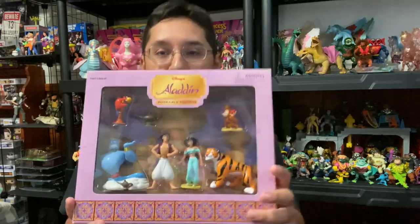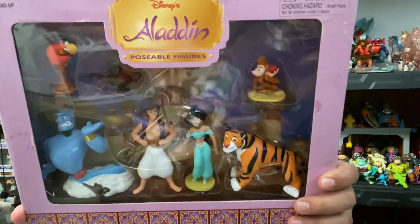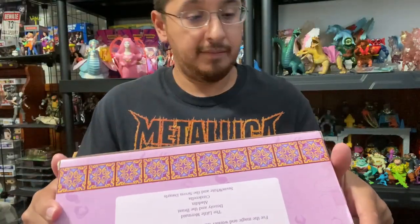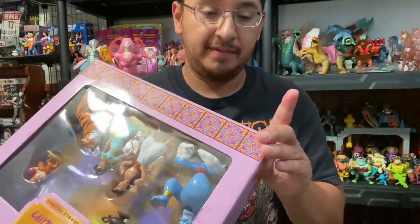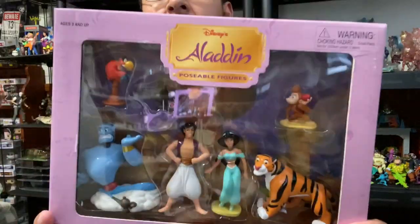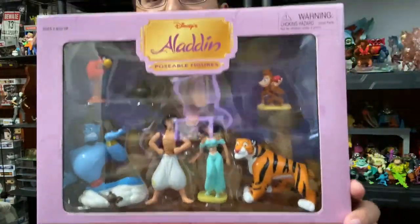And here's another set that she got brand new in the package. It was this Aladdin figurine set. Very cool. I'm not sure what year this is from. Probably around the time the movie came out. But very cool, very minty. I believe this was only like $5.